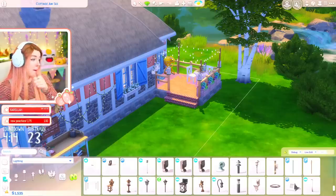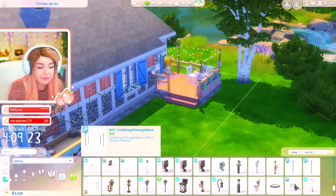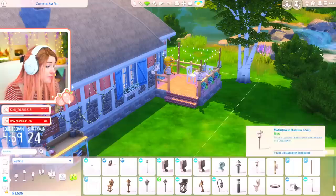That's adorable. You like that. Okay, brilliant. These lights, I use them all the time. They are the Yard String 4 Pole Light Mesh by Dot at The Sims Resource. So, if that's any good to you.